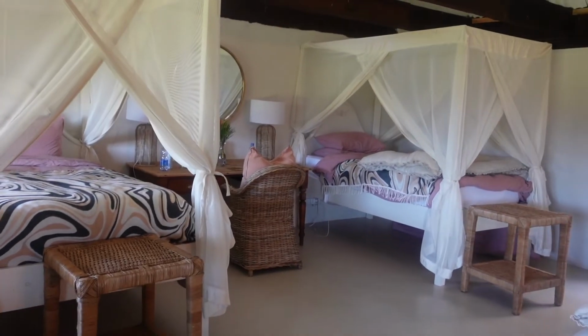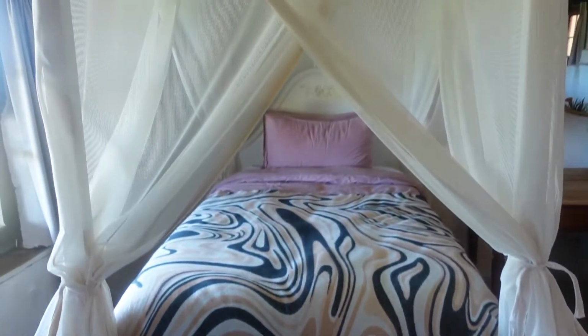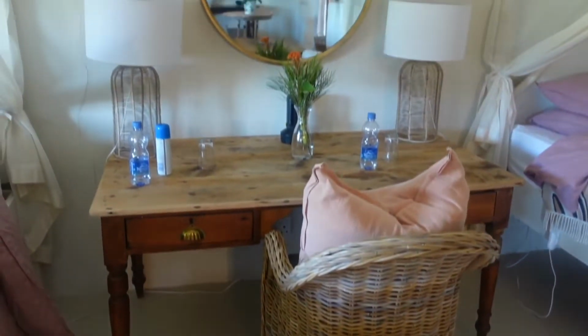There are 2 beautiful 3/4 beds, and they both have mosquito nets so that you don't get bitten. These beds are really comfortable, I approve. In between both beds, there is a table and a chair with a mirror where you can do your work or maybe your makeup. I don't know, use it for whatever you want, but whatever you use it for, I'm sure it will do a great job. Anyways, let's go check out the bathroom.